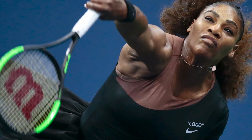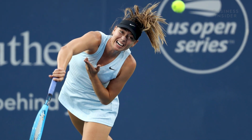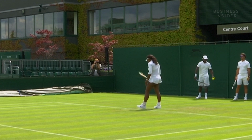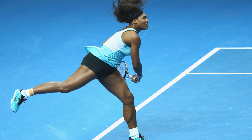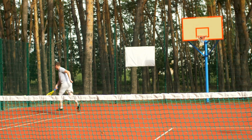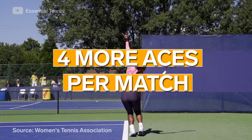But Serena's second serve is not the fastest in the game. Maria Sharapova, for example, will fire her second serve at about 150 kilometers per hour. But Sharapova sacrifices accuracy for speed here. For comparison, Serena has scored on average 2.5 fewer double faults per match than Sharapova over the last 10 years. So she combines a first serve of high speed, which is a little bit more risky, with a second serve that is safer. However, it has high topspin and it's awkward to return. Combining these two, she becomes an excellent service player, meaning she scores more aces on average. An ace is a successful serve that the opponent's racket cannot reach and therefore doesn't return. Over the last 10 years, Serena has recorded 4 more aces per match than the average top 20 WTA players.